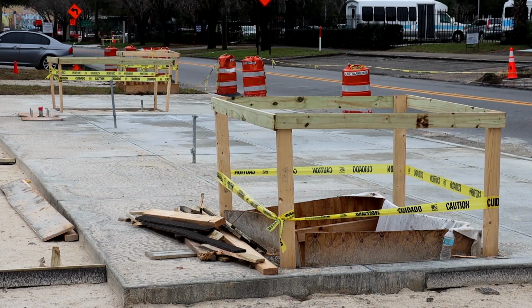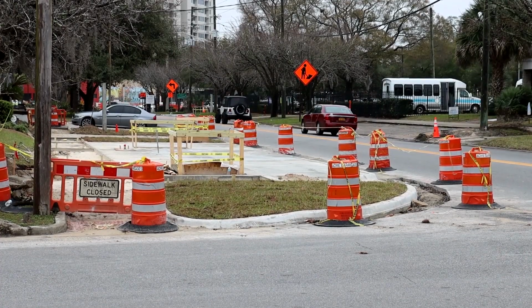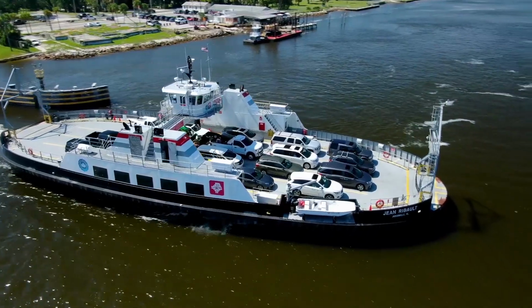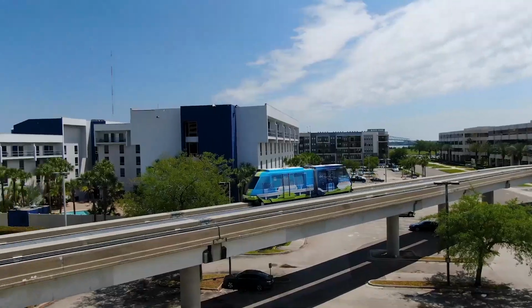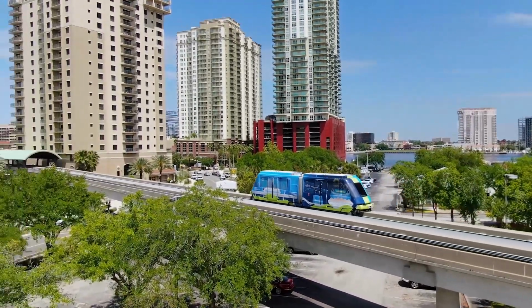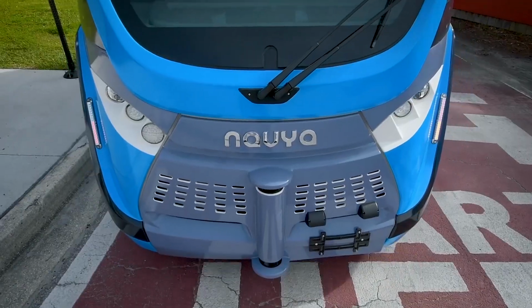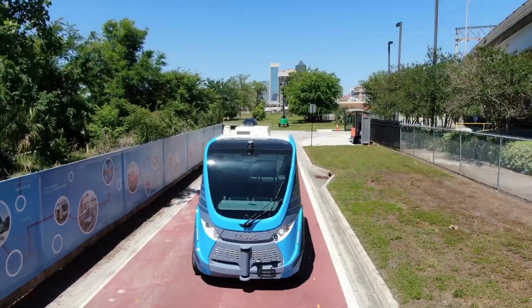A major part of the transportation portion of the bill includes upgrading over 800 bus stops, a new vessel for the St. Johns River Ferry, and the conversion of the 32-year-old Skyway to accommodate autonomous vehicles. When we talk about the Skyway, that's the past. We've been talking about the future of downtown, the future of this community.